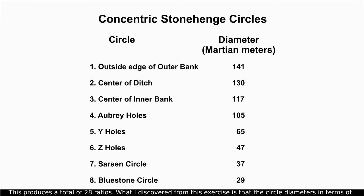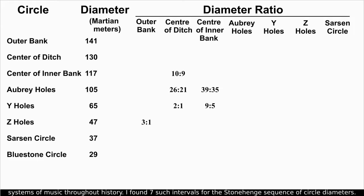What I discovered from this exercise is that the circle diameters in terms of Martian meters are not haphazard, but actually create a very interesting sequence of numbers. When ratios are formed, they are ratios of integers, and in many instances produce interval values which have been used in many systems of music throughout history. I found 7 such intervals for the Stonehenge sequence of circle diameters.